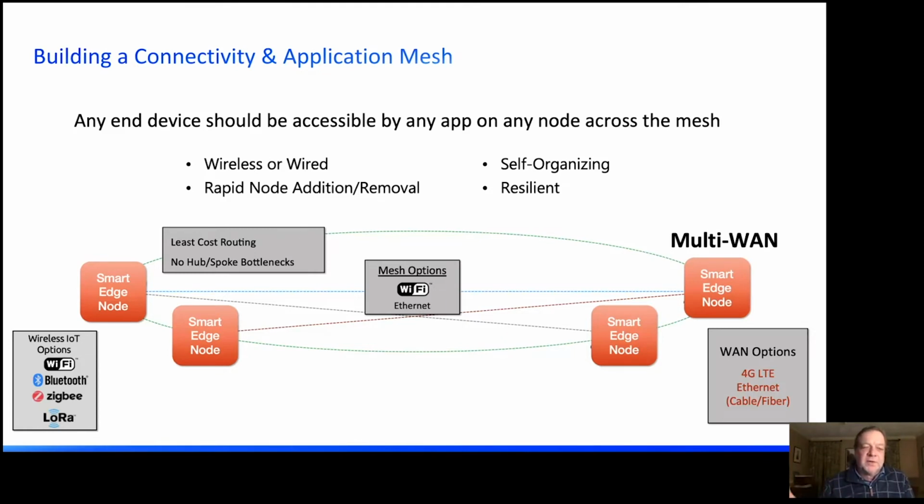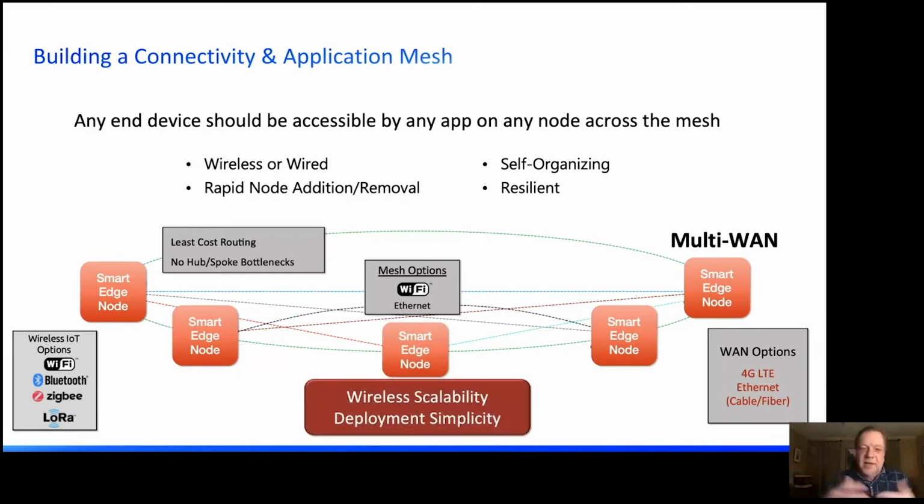And with the mesh, you can also be moving data between multiple smart edge nodes on the edge, doing your computing and your control on the edge. It's also easier to scale. As the situation changes, you add more sensors, you need to reach new places. You can easily add an additional node that extends not only your connectivity mesh, but also your computing mesh. It's a good low-cost way to add devices to the network, and it allows for rapid expansion. And in some cases, if you're on a construction site, for instance, you can tear the thing down very quickly as well.